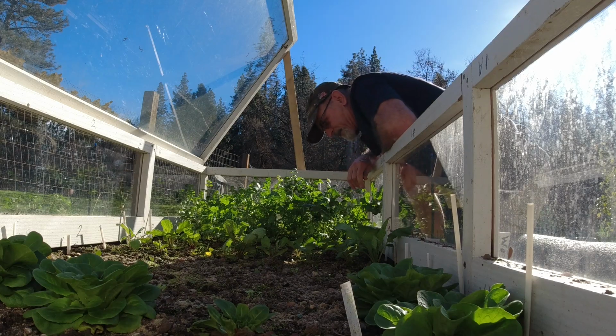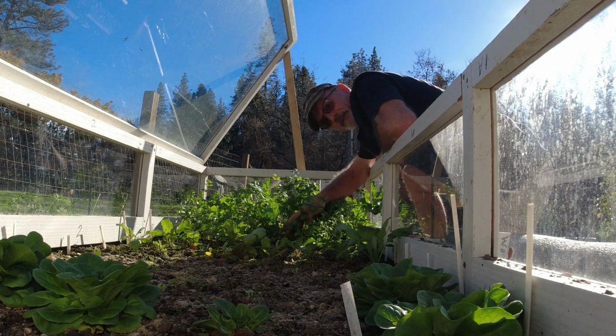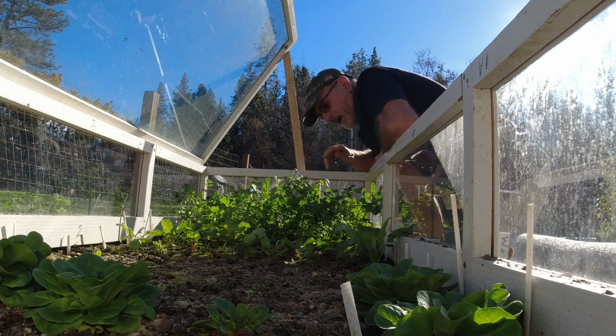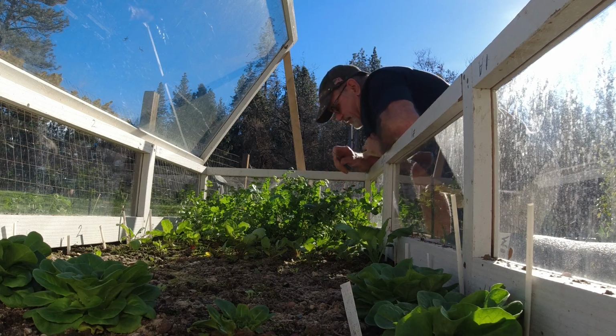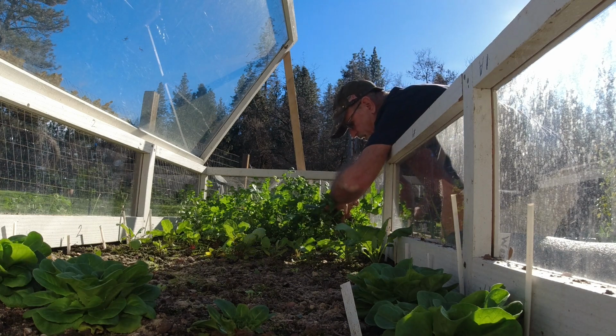Now it's interesting here because this row in front here, you can hardly tell the difference. I started those from seed, and these came from veggie starts I got at the nursery. Now these are a little thicker, but they're about the same size. One thing I do know is I got to start thinning them, otherwise they are not going to be any good for me.